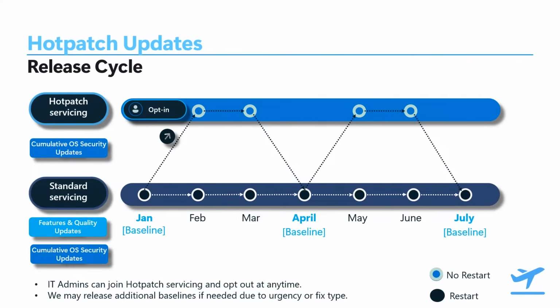So if you take a Hotpatch update, for example, as shown here in March, and you decide later on that you would much rather have the standard update installed, you can simply install the standard update on top of the Hotpatch update, and that machine will be on the March standard update baseline. That machine won't be eligible for a Hotpatch again until it goes through the April baseline and rejoins the cycle.